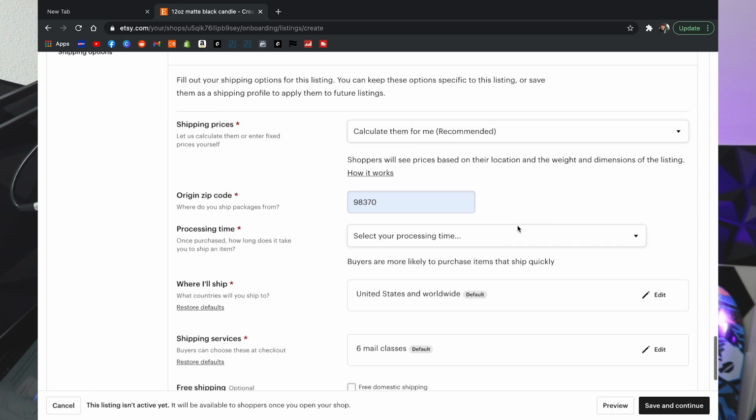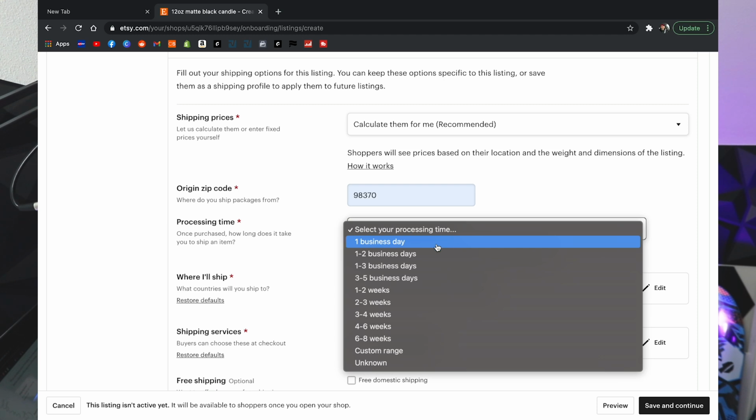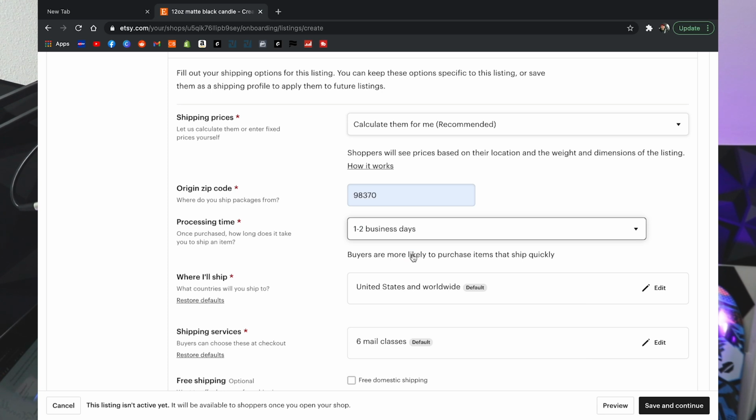Processing time. Now with this one, if you're doing made to order products, you might give these 3 to 5 days, but most of the time you're gonna wanna put 1 to 2 or 1 to 3 business days. And this is how quickly you're gonna ship it out after somebody purchases.